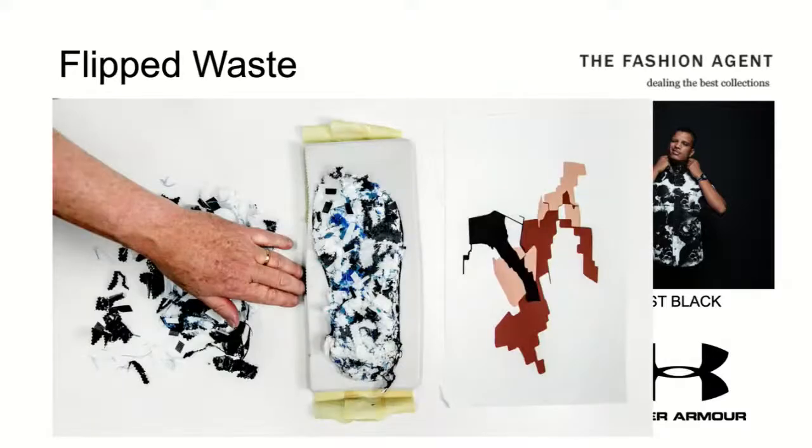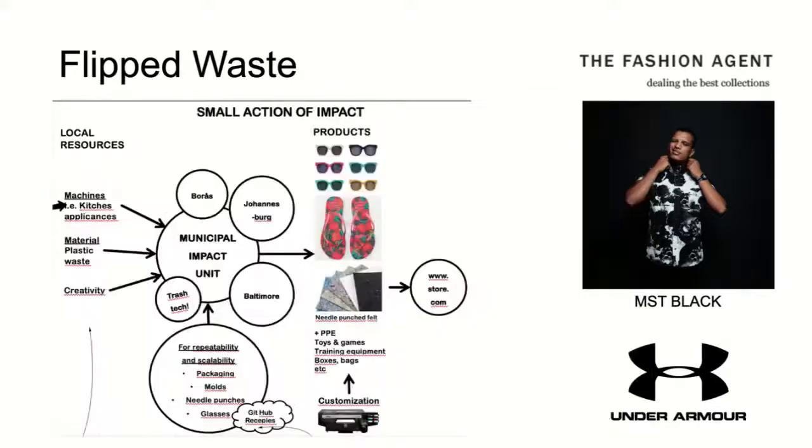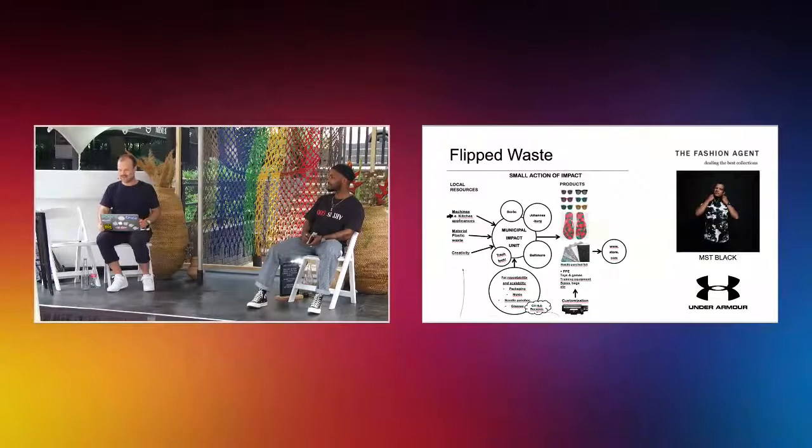So I just want to share one more thing. Go for it. Yeah. So we had a really fun project this winter and this summer called Big Do, where we worked together with South Africa, with Mickey, he's here somewhere. Oh, there he is. The idea was to understand how we can use local resources, such as old kitchen appliances, old material, plastic waste, but also local creativity, to create these municipal impact hubs, to make products out of waste from the local society.